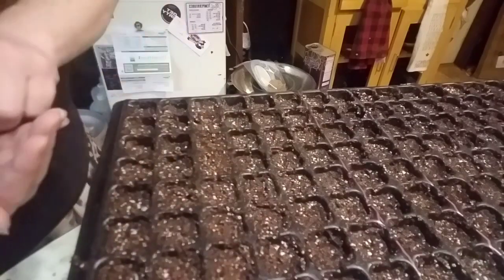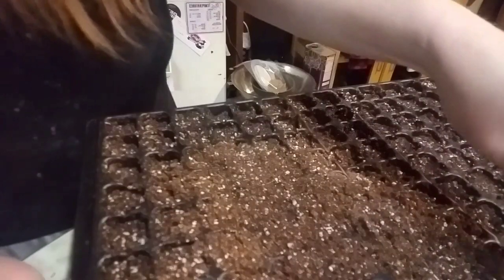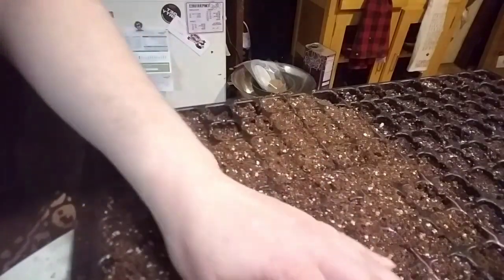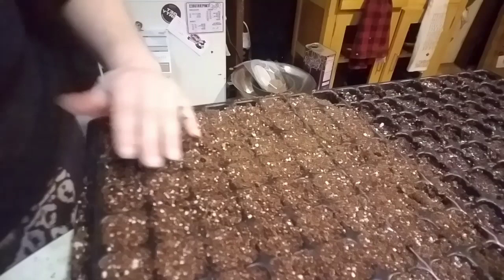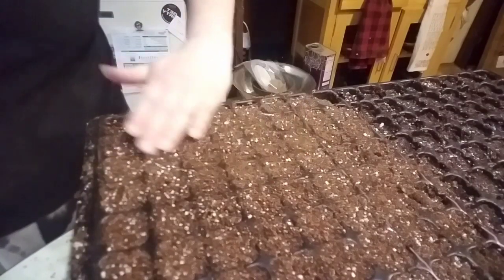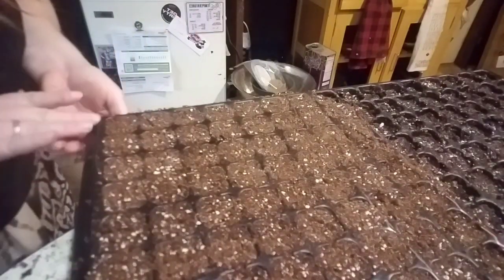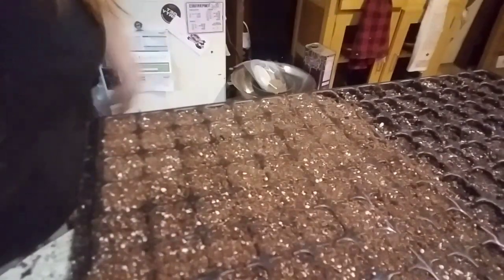Right, and once you have all of your seeds in, when you're doing small seeds like this, you just put them on the top of the soil and then very, very lightly cover them. This side with the lettuces, they're very much like a grass seed, so I don't cover them at all. I just let them settle a bit as I water. But the kale and the cabbage seeds, I've patted the soil down and I've put the seeds in, and now what I'm going to do is take some more soil and just sprinkle it on top.